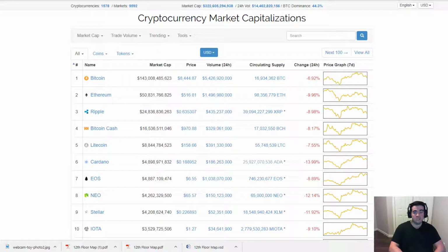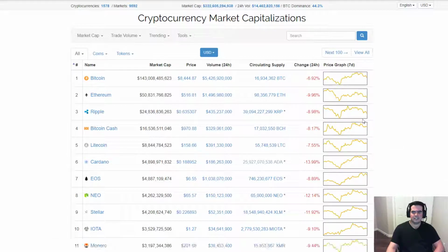Right now, we're sitting down 7 to 12% across the board. It's been a pretty brutal day. However, the past couple days we've seen tons and tons of green. The market fell all the way from around, I want to say 250 billion, and it's climbed all the way back up to 322 billion.